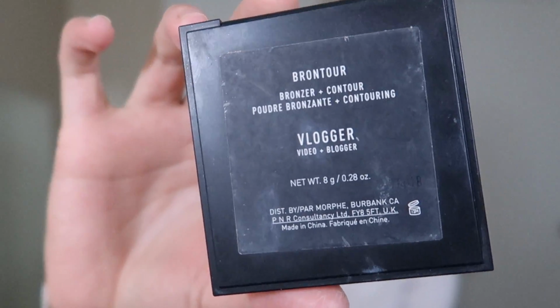I go in with my bronzer, which is a Brontour from Morphe. I go in with the shade Vlogger. I've been using this bronzer for a couple months now and I really like it. So yeah, I'm just gonna go in with this brush and dab a little bit onto it and apply it under my cheekbone.